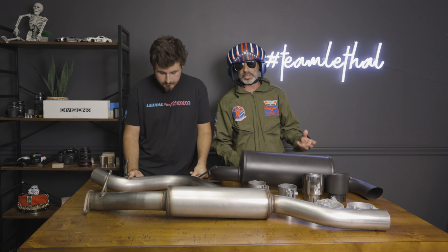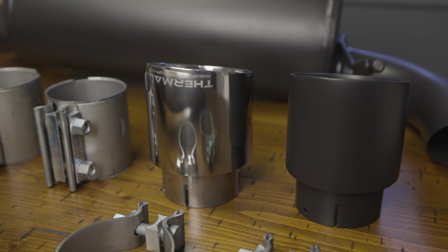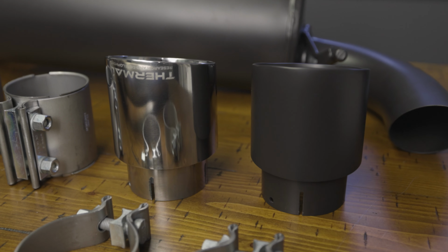What's cool about the system, again, is that you do have options. You can have the ceramic coated muffler as well as a ceramic coated 4-inch tip, as opposed to the polished tip. These are 4-inch slash cut tips. Look at that, I said it right, slash cut tips the first time. And it really looks like a nice system.